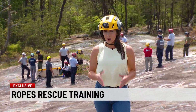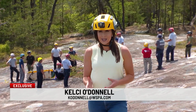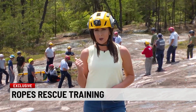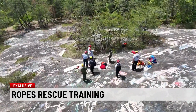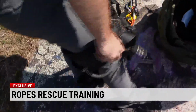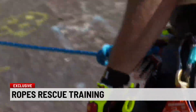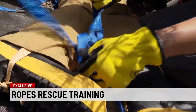Low angle rescues are hard work. It takes a tremendous amount of communication and teamwork. After learning the skills to rescue a patient, these crews behind me here on Bald Rock put it into action. This scenario, learning to rescue someone injured in a location that's challenging to access. While up at the top, first responders hoist themselves in harnesses and rappel down the rock to provide aid. We need to fully immobilize.